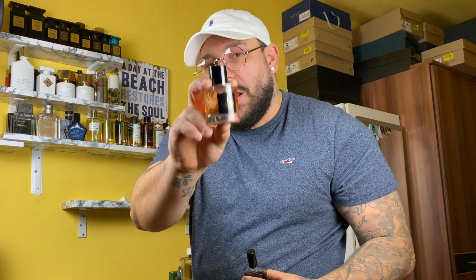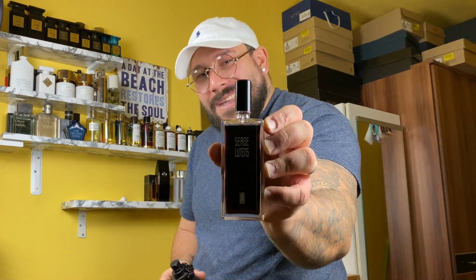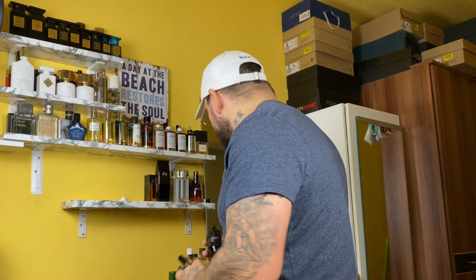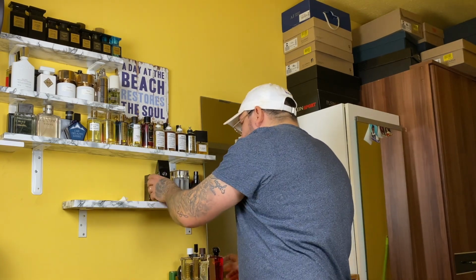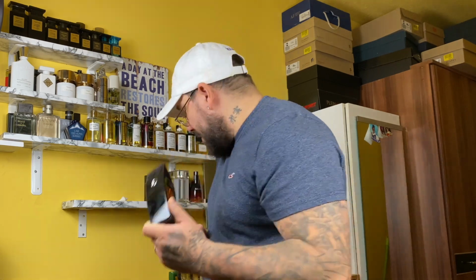Chisara Ambassador, lovely, lovely fragrance. Victor and Rogue Spice Bomb, Serge Lutens, Chergy. Yeah, we actually have some heavy hitters right here. Then we have Mercedes-Benz Club Black. This is surprisingly good. If you like vanilla, check this out.